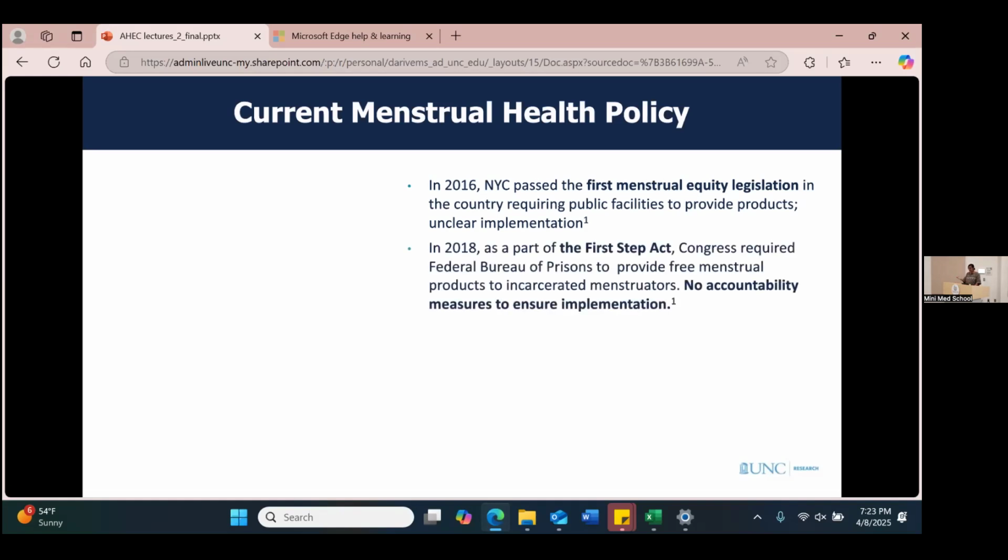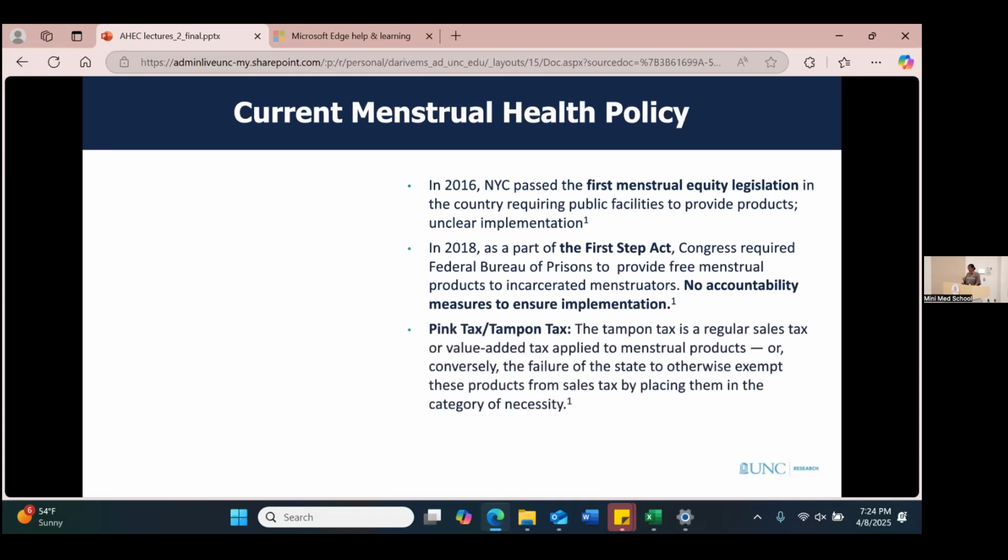2018 is the First Step Act, which Congress passed to make prisons actually provide products, but there's no accountability and there's no testing of these measures. And I worked at a prison, the North Carolina State Prison actually, providing OBGYN care, and I am 100% sure they do not enforce this.